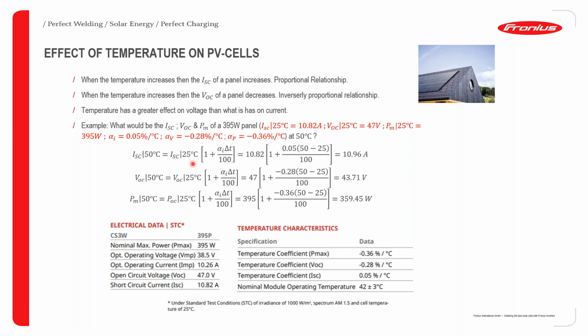Basically, the equation you will use will always stay the same. You take your standard condition short circuit current, which is your short circuit current at 25 degrees Celsius, and multiply it by 1 plus your temperature coefficient of current multiplied by the change in temperature over 100. When we plug these values into this calculation, we get this. For the change in temperature, it's your 50 degrees minus your standard operating conditions, which is 25 degrees. At 50 degrees Celsius, our short circuit current will be 10.96 amps, which is actually bigger than what it was at 25 degrees Celsius.